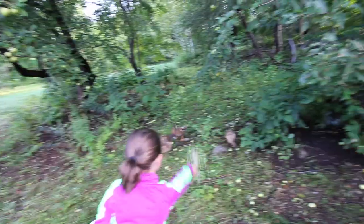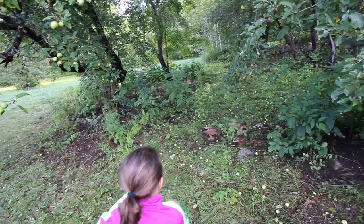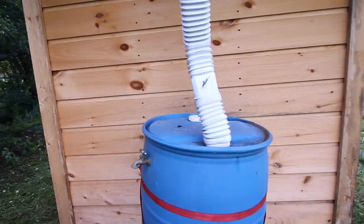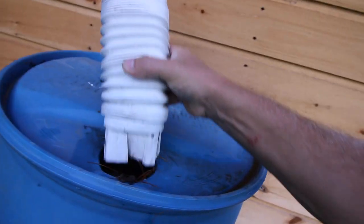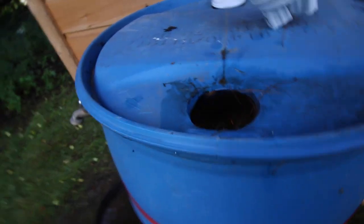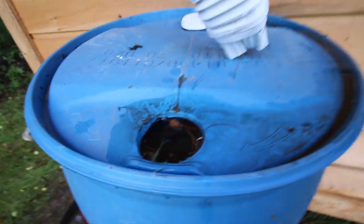I guess the ducks last night were hiding in the woods somewhere during the storm when I locked up New York City. Let's check on New York City's water reserves. Yep, they're pretty full. All that rain last night filled it right up to the rim. Look at that. Thank you.